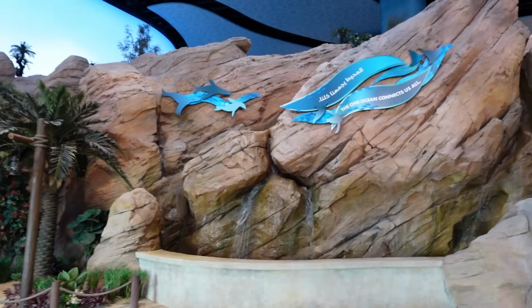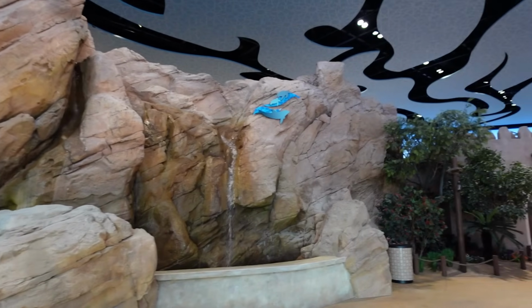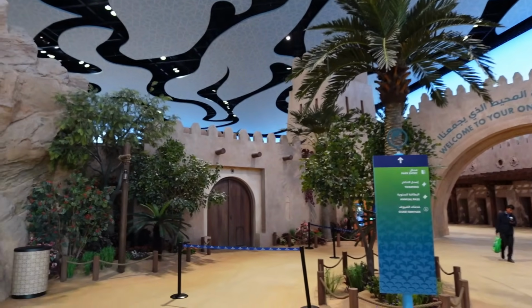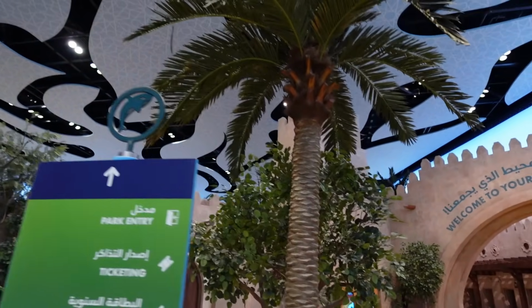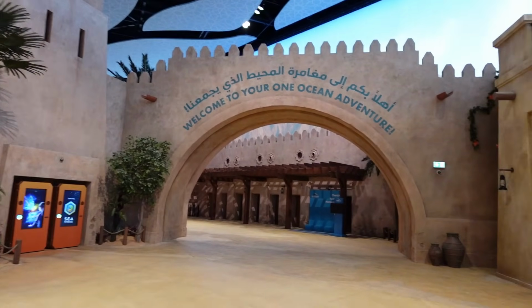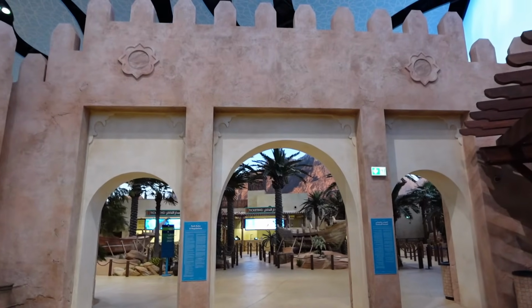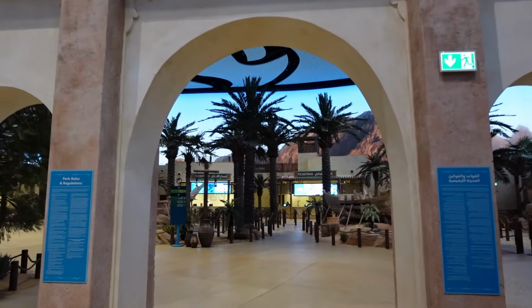Well, the entrance itself is very impressive. You come up both the escalators there, you've got all the waterfalls, the rock work. I like how all the ceiling is themed in as well. It's very nice around here. All the palm trees. Welcome to your one ocean and adventure. Straight away, you actually feel like you're outside with all these buildings, the fact you've got the blue sky all around.